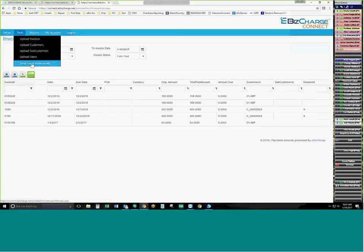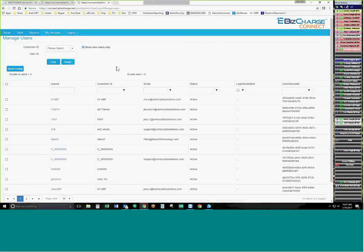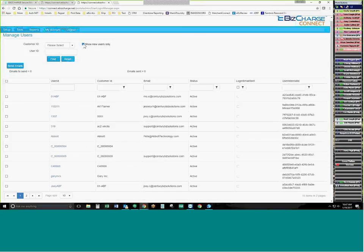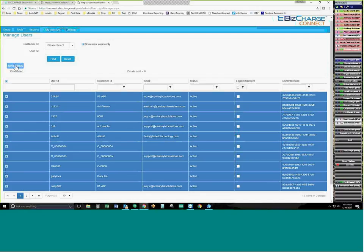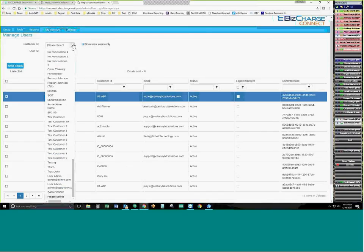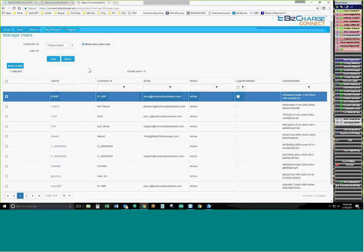This right here, send login invite emails. If you select this, all the users that have been uploaded into the portal show up, and you select up here up top, only show new users, and you can send emails to all the new users, or to them individually. And when you send the email, it's going to give them a username and password and allow them to log in. You can also search for specific customers, since there are probably going to be quite a few of them in here. If you send an individual email, you can search through that customer and then send an email that way.